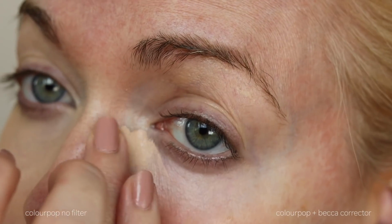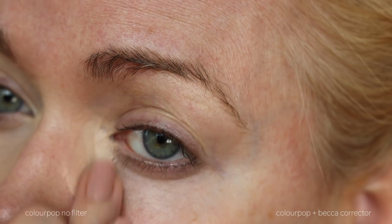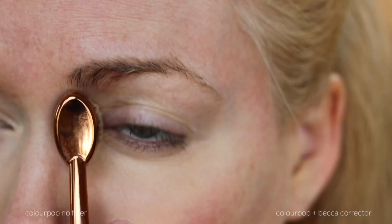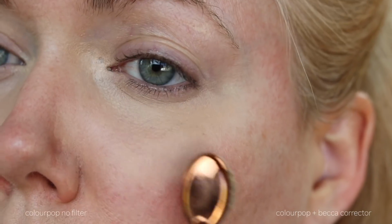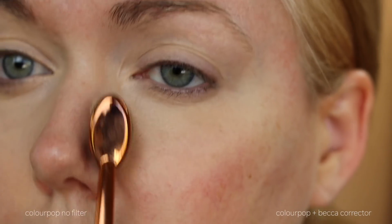In my younger days, I initially liked this concealer, but as time has marched on, I don't love this as much for mature skin. I do love the coverage. I think it's a really nice amount of coverage that you get. And the price, my gosh, that is a great price for a concealer.